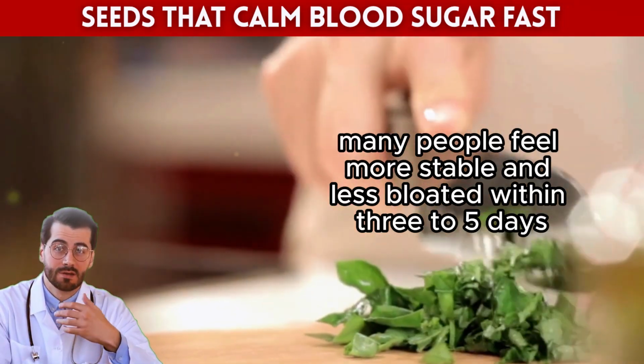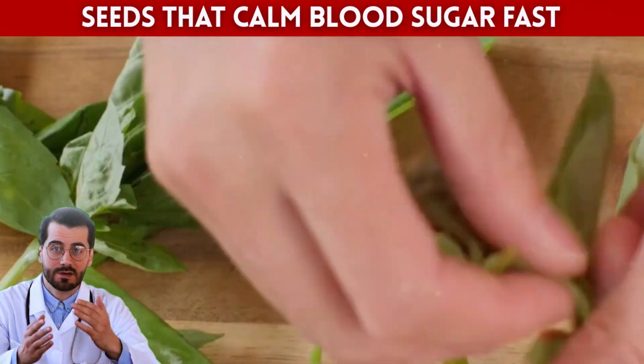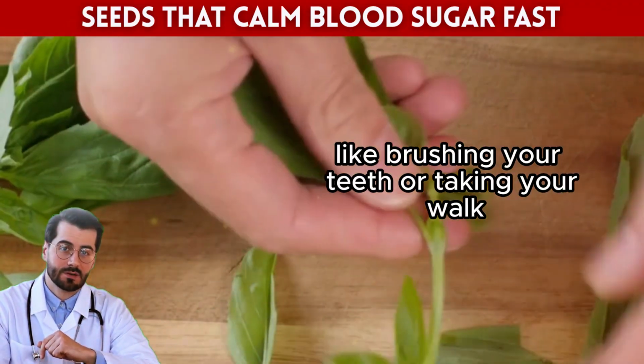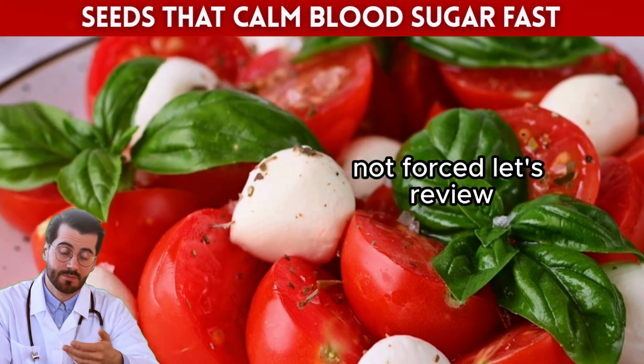You don't need to wait weeks to notice a difference. Many people feel more stable and less bloated within 3 to 5 days. But the real magic happens with consistency. Make it part of your routine, like brushing your teeth or taking your walk. One habit repeated daily can help stabilize your sugar in a way that feels natural, not forced.